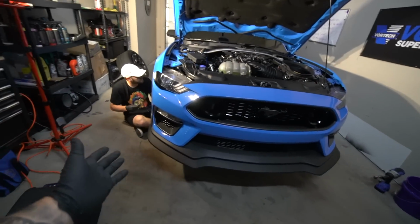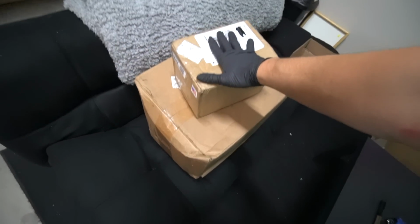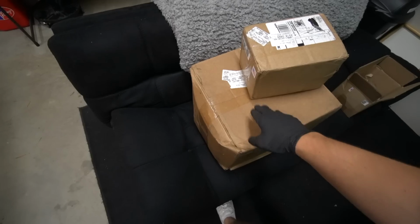I'm currently in the garage with Jordan yet again, and we have Maverick, as you can tell, up on jack stands again, yet again. Does that make sense? We did get another package from Steeda. Well, two packages, as you can see. We have a set of caster camber plates, which seems like we have another set right here, brand new. And then we have another box of springs.